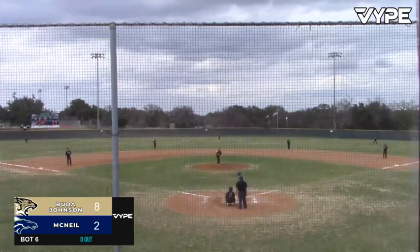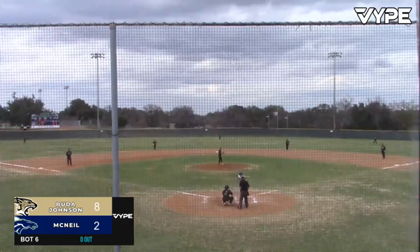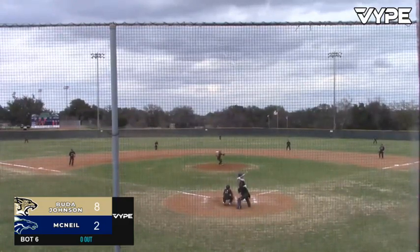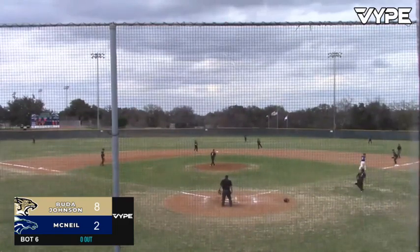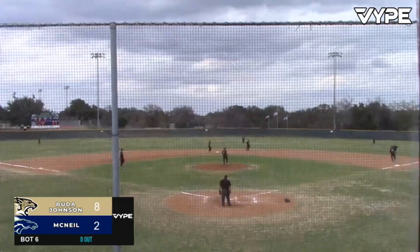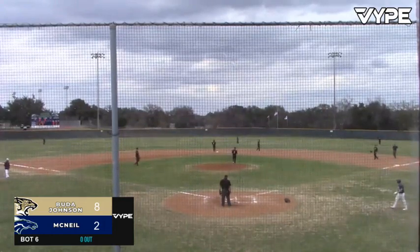Garrett Banks, catcher, stands on deck. Windesman, ground ball, right to second baseman. Bobbles the ball a little bit. Throw over is offline, and so Windesman is going to be safe at first on the error by the second baseman.